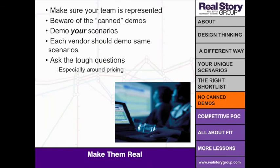So the first thing that we want you to do is certainly make sure your team is represented throughout the whole demo week. There's nothing that kills a demo week more than when certain stakeholders attend some demos and not others. But when it comes to making this as real as possible, I want to get back to those scenarios. We tell the vendors that we have participated in our demo weeks that we want you to come and demonstrate scenarios 1, 2, 3, 4, 5, 6, or however many scenarios that you have, usually somewhere between 5 and 8. And we want you to demonstrate these scenarios in that particular order so that as you see the different demos from the different vendors, you're able to compare apples to apples to apples.